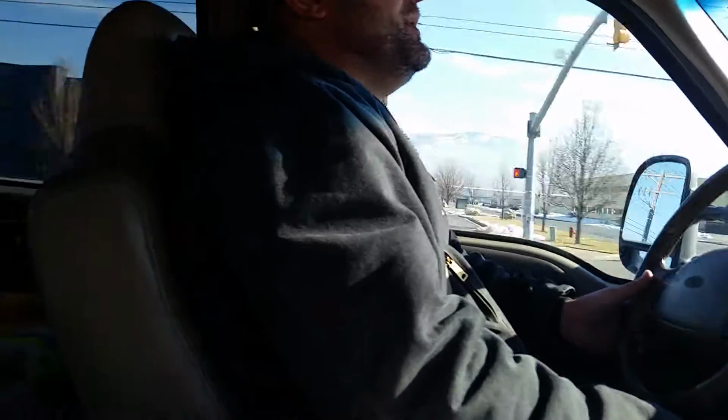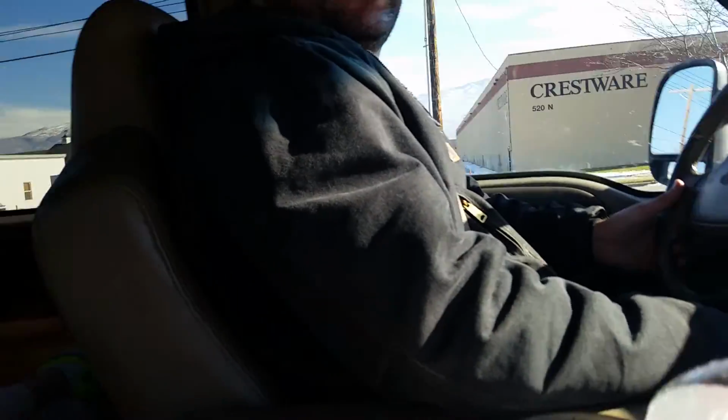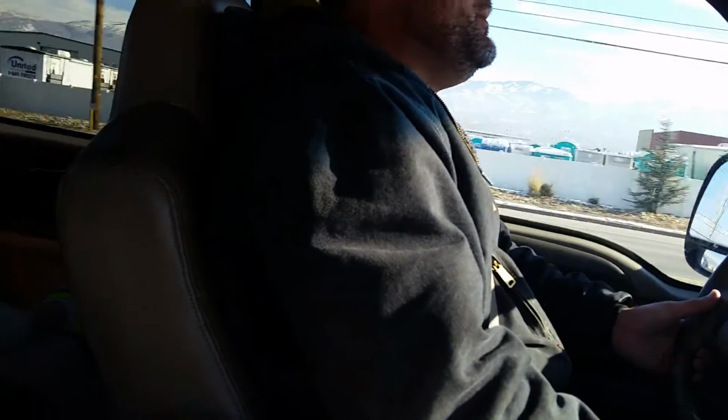I'm pretty excited. I hope to have this truck running in the next couple of weeks. It won't be done, but it should be at least able to move under its own power. That'll be a huge milestone. Probably won't be able to wipe the smile off of my face when that happens. But anyway, yeah, that's what we're up to.